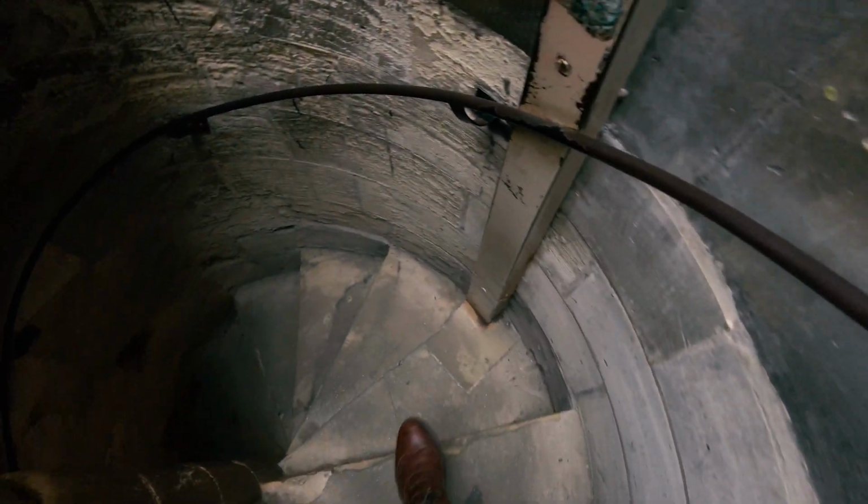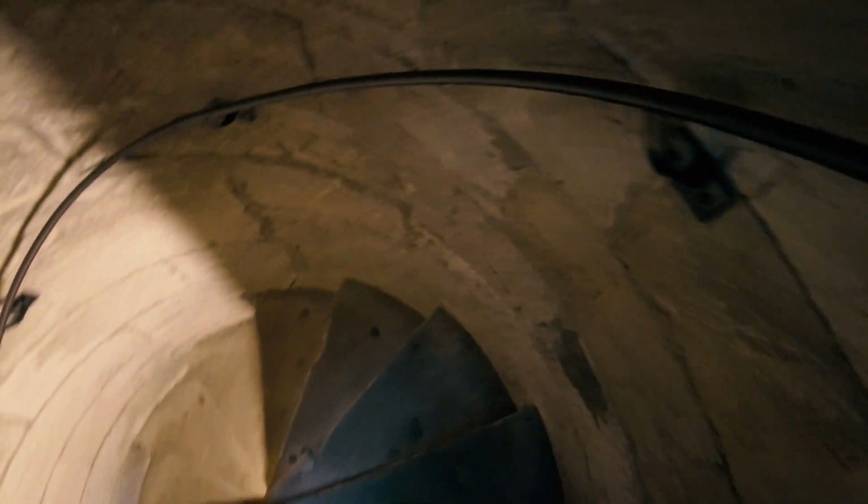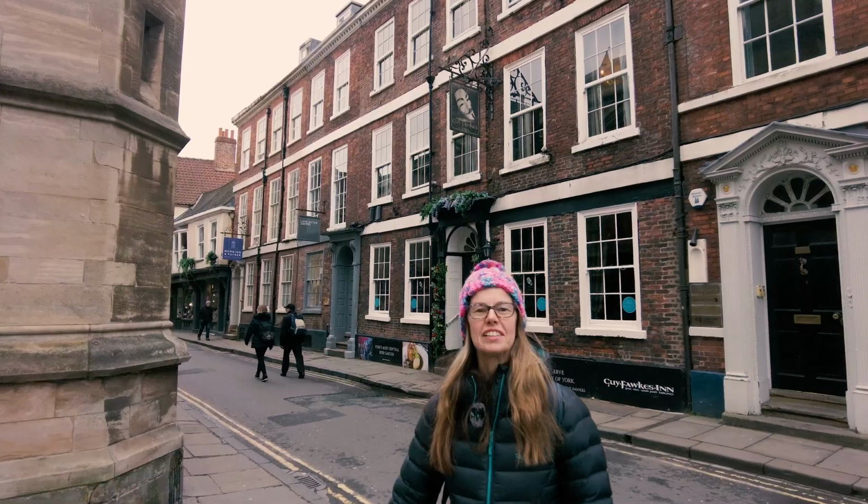Well, what goes up must come down. So back down the 275 steps into the street and off to find Guy Fawkes. Remember, the 5th of November, gunpowder, treason and plot. We all know the rhyme, right?